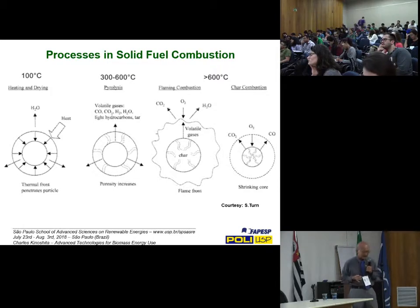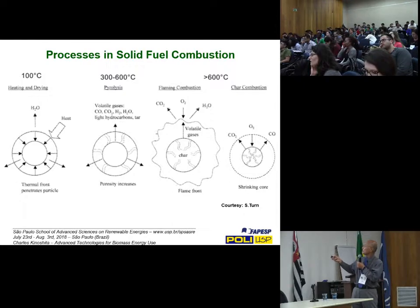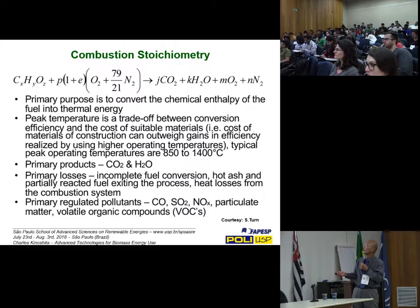In fact, I showed you earlier what we call proximate analysis. You've got your fixed carbon, you've got your volatiles, and so on, and you've got your ash. So that's what this represents. Then your volatile gases will come out, H2O, O2, CO2, and some intermediates, but those will be burnt. And then finally, you'll have the biomass shrinking smaller and smaller as heat and mass transport and combustion work together to complete this process.